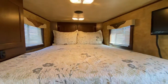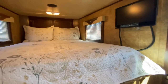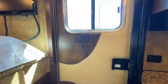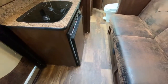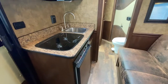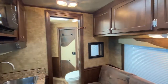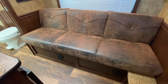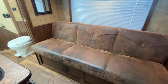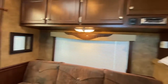Cabinets up behind those two pillows there. It does have a TV with a swivel arm. It does have a hide a screen, so it does have a hide a screen door there. All right, turning around, it's got a rear kitchen with a small fridge, 2 burner glass top stove, microwave, and a small sink here. Pretty sure I said it, but if not, that bed couch does make a bed. Radio with inside outside speakers.